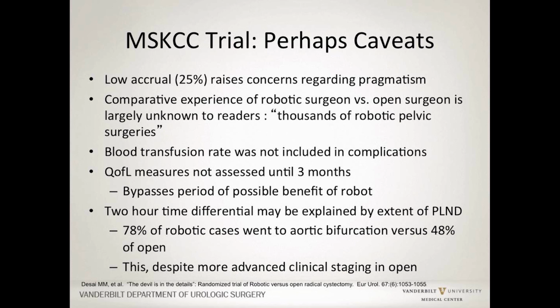Caveats to that trial. I applaud them for doing an attempt for a randomized prospective trial. Only 25% of patients actually were randomized. Secondly, you had people who'd done thousands of open cystectomies versus a robotic surgeon that was experienced in robotic pelvic surgery. In reality, had done very few robotic cystectomies prior to the initiation of this trial. Blood transfusion rate was not included in complications. My understanding was that there was actually a difference in blood transfusions. Quality of life was actually measured at 3 months, not earlier on, where it may have benefited the robot.